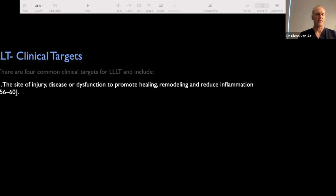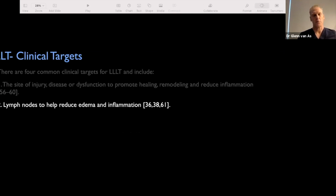And the first site is the area of injury, so an extraction socket, for instance, to promote healing and to reduce pain. The second site is lymph nodes. So some people will actually use this on the lymph nodes first to help clear the lymph nodes and improve the ability of the lymph nodes to deal with the edema and the inflammation.